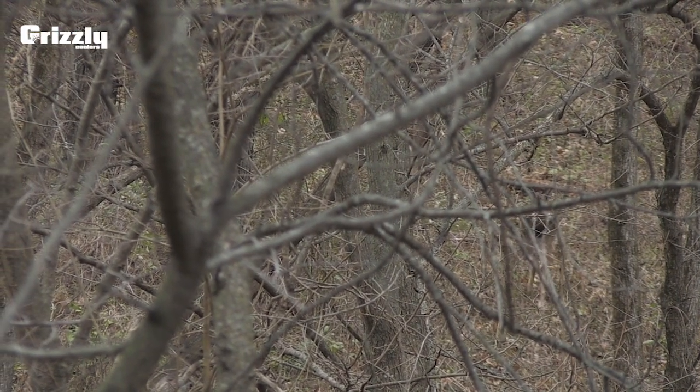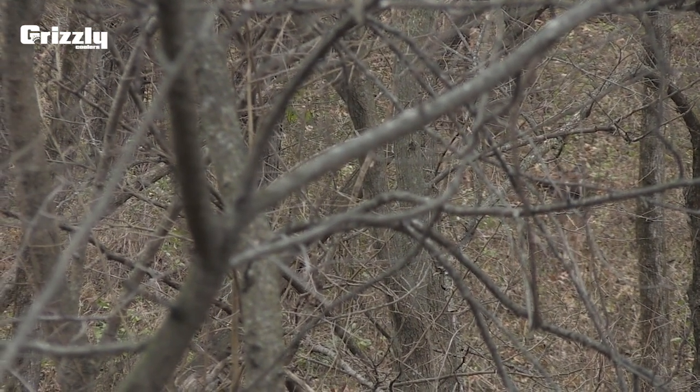Well, it's about 9:45 here, and Brandon and I are about to wrap up our morning. Ended up being a little bit slower than we anticipated. We ended up seeing 2 does and then 1 small buck. And I don't think we got any footage of that buck just because he was so far on the ridge, we barely saw him. But, you know, it is what it is.